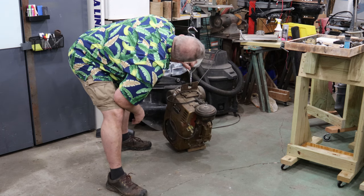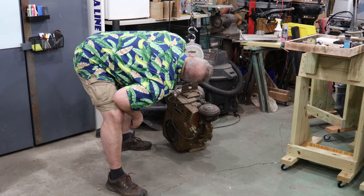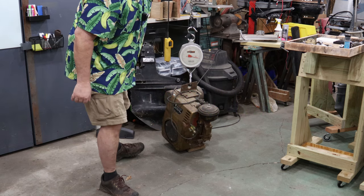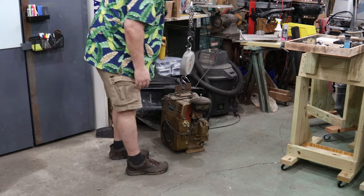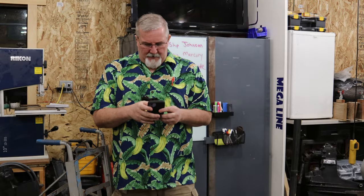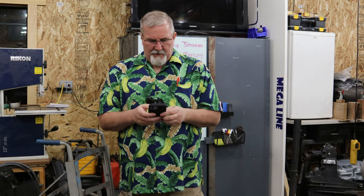That's in five increments, so that's 150. 157. That's 157 on the money. 157 pounds. No wonder that hurts when you try to pick it up. All right, back to me on the camera. Hang on. 157. So I took a picture of my screenshot where I had all this stuff. I would have printed it out, but your boy here ran out of black ink. So it wasn't going to happen.